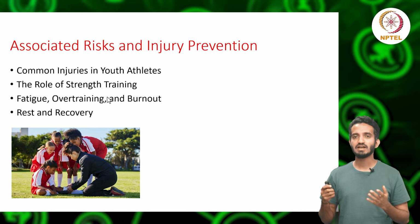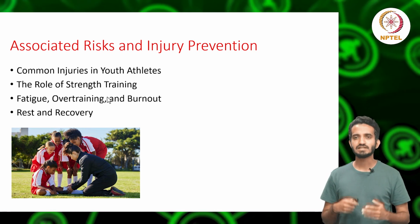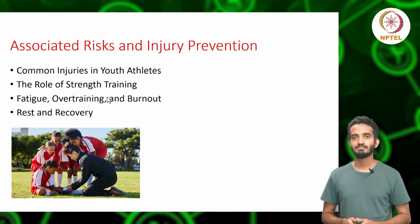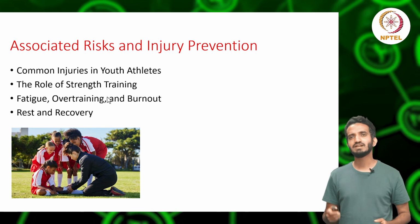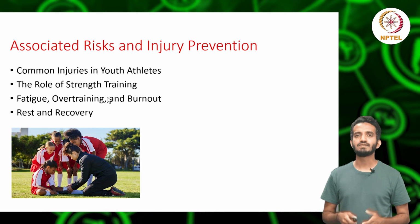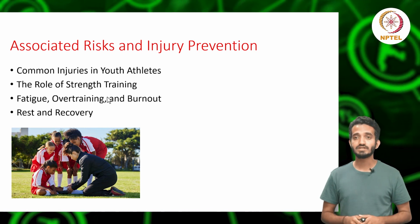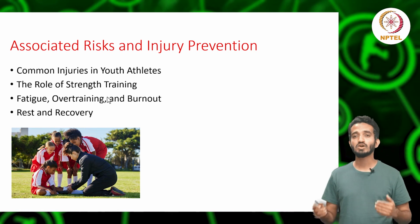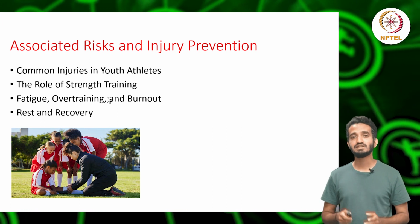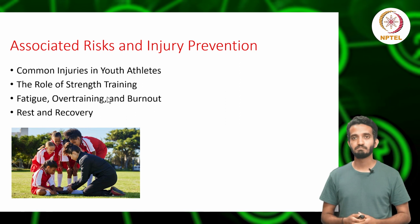Fatigue is a natural and immediate response to physical or mental exertion. It can be seen as a protective mechanism, a signal from the body or mind that rest is needed. Fatigue is generally short-term and can be remedied with adequate rest and recovery. Think of it as the feeling after a single intense workout or a mentally exhausting day. Overtraining, on the other hand, is the result of prolonged excessive training without adequate recovery. It's the imbalance where the training intensity and workout volume exceed the body's ability to recover.